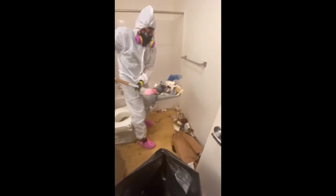So the first step for this project was to go into the bathroom and clean up all the garbage and loose items. Getting that part knocked out first allows us to see what we need to clean in the toilet and the floors so that it's easier to disinfect. And sometimes I'll actually use this shovel, which makes it go by a lot quicker.